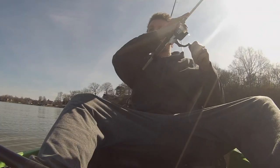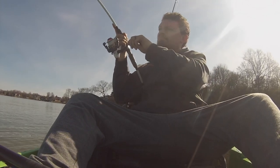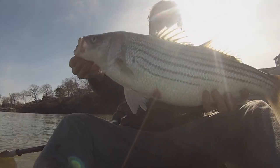Today, I'm on a solo kayak trip for striped bass on a Middle Tennessee waterway. This will be a relatively short video, but stick with me while I sling some swim baits in Alabama rigs. All right, y'all, second one of the trip, same size.